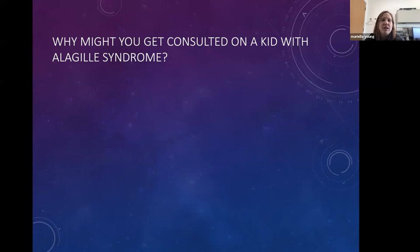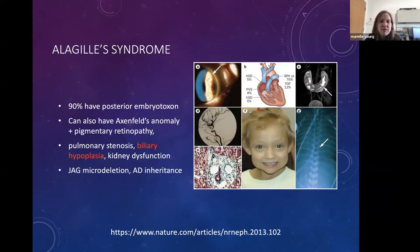Why might you get consulted on a kid with Alagille? I've gotten a fair amount of these lately. They're diagnosing this. Does anyone know what Alagille is? It's a bile duct problem where they don't have enough bile ducts and then they go into liver failure. But these kids have posterior embryotoxon. They also have this characteristic face with a pointed chin there. But 15% of people also have just one of those posterior embryotoxons. So I have a fair amount of these kids that are all sent to me. I have yet to see a glaucoma, but they like to send them this way these days.